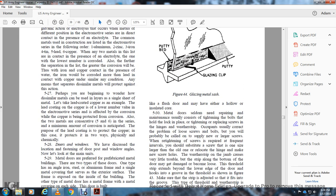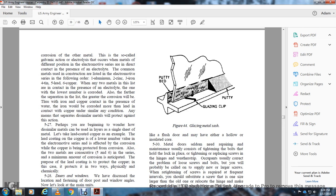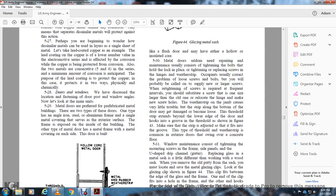Like the flush door, many of them have either a hollow or insulated core. This figure 44 shows the glazing metal sash, putty bed, the glazing clip, and the putty. Metal doors seldom need repairing and maintenance.